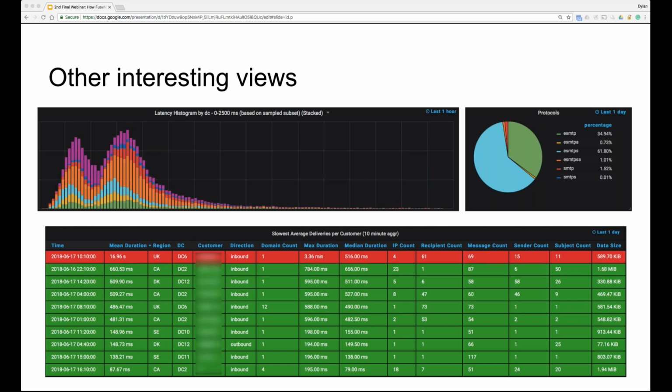So we have quite a few TV dashboards up in our office now, and we find them super handy. Everybody in the office, as they're walking by, can spot a problem and start saying, what's going on with this red one at the top?